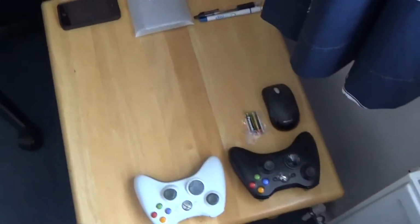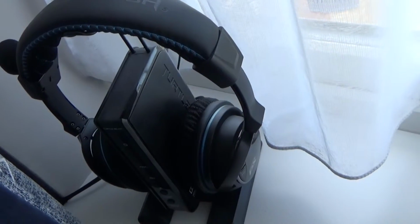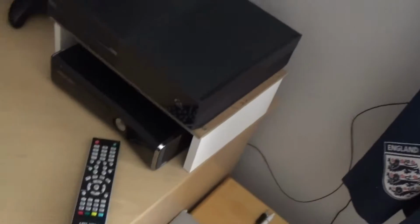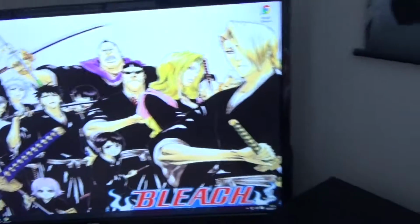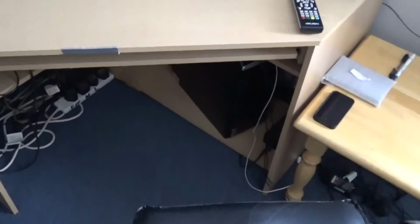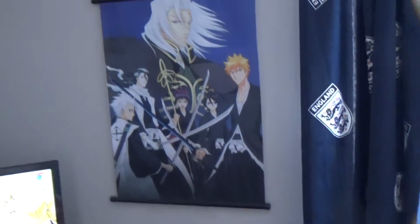So as usual, I've got my little table where I put some of my stuff. I've got my headphones here, so I can just pick them up whenever I want to play through my headset for PC or consoles. Over here is my main station. I've got the Xbox One, the Xbox 360, my PS4, obviously my TV that also works with my PC down there. I've got a Bleach wall scroll that I bought last year, or it might have been earlier in the year.